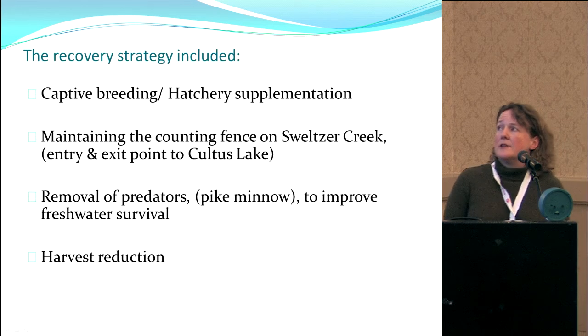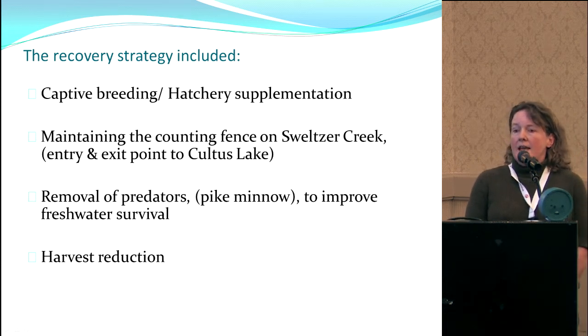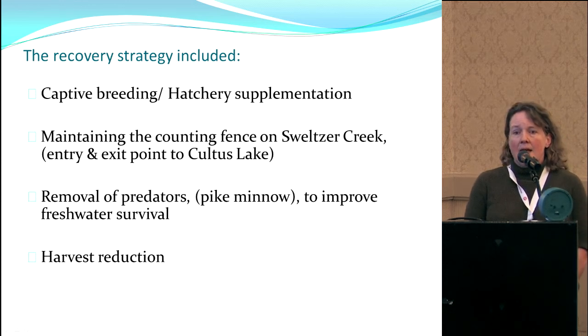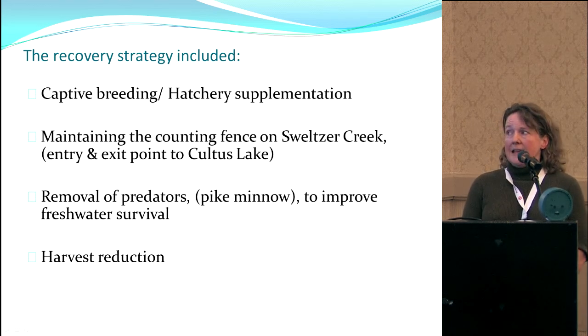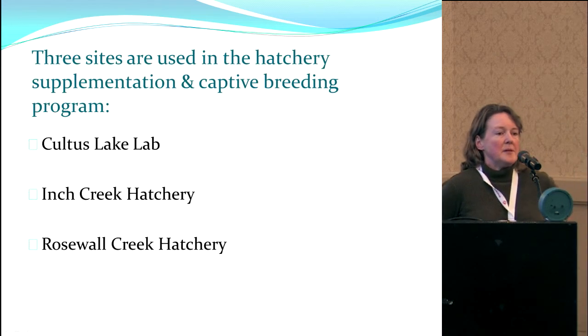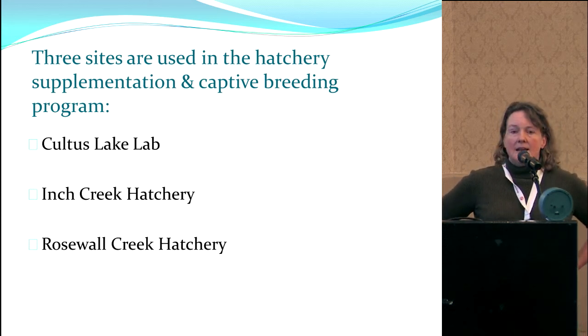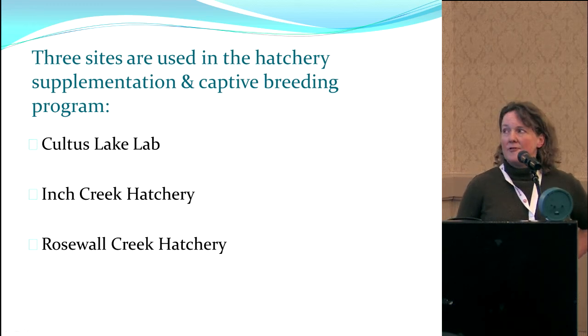And this recovery conservation strategy involved a number of different aspects: a captive breeding program plus hatchery supplementation, good assessment of spawners moving into the lake and smolts coming out of the lake, the removal of predators, and specifically the removal of pike minnow, which was meant to increase freshwater survival, and there was also a harvest reduction aspect to the recovery strategy. For the hatchery supplementation and captive breeding program, there are 3 different sites that were used in this: the Cultus Lake Lab, Inch Creek Hatchery, and Rosewall Creek Hatchery, which is on Vancouver Island.